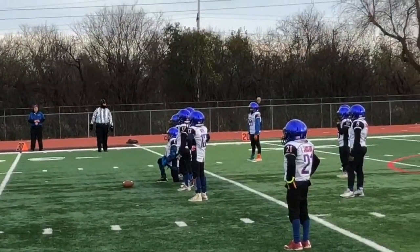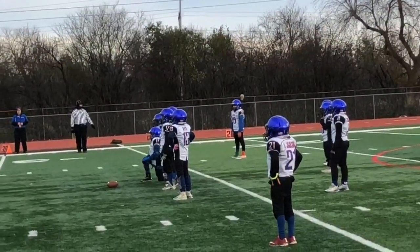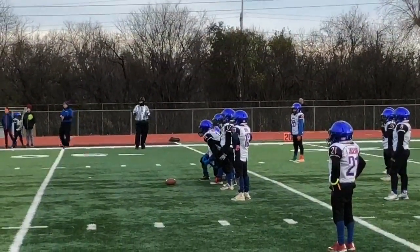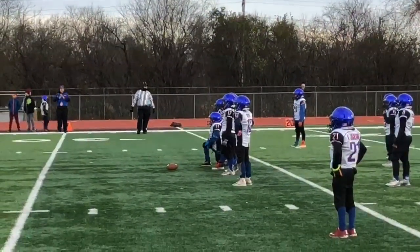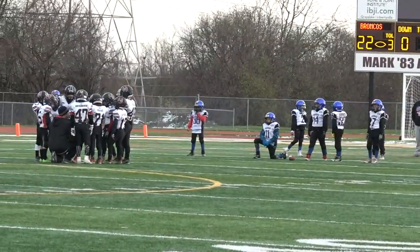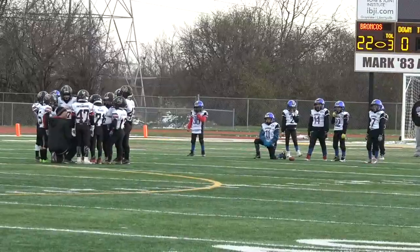Coming down inside 4 minutes left to go here in this Big 10 Bantam Championship. Right now, Barrington in control and looking to chew up some clock and move ever so closer to that Super Bowl title. Ramblers defensively trying to make something happen.